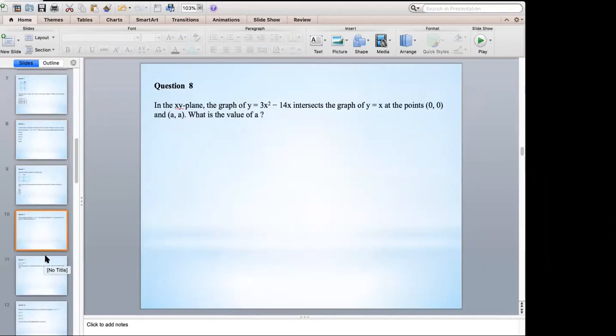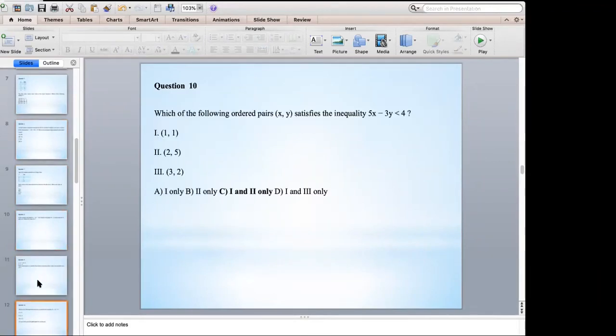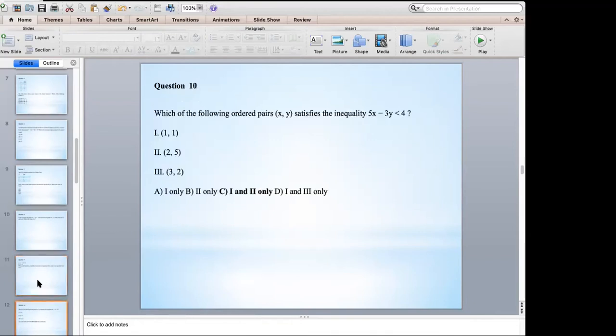Now I will take you to some statistical questions, as well as inequality. Now we will have to see in this question the inequality, and which point is lying in this, that we need to find out here.